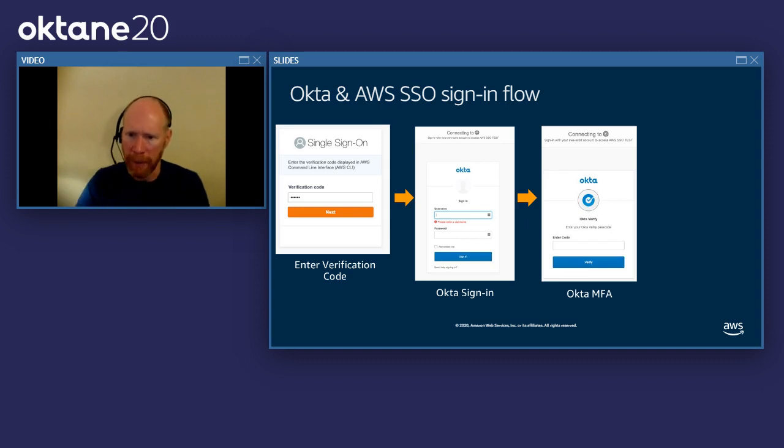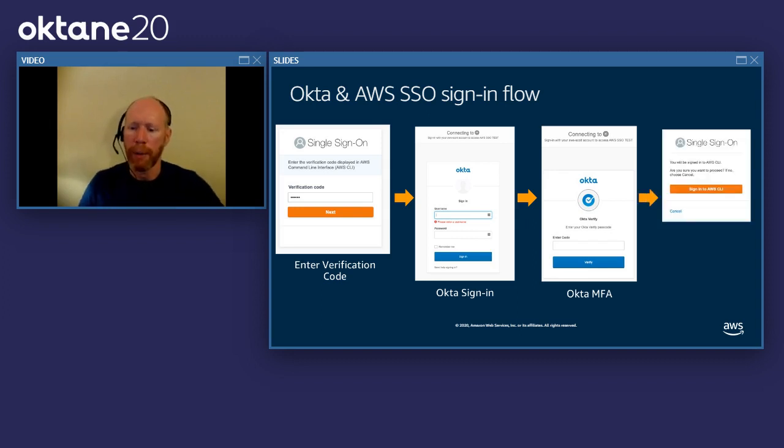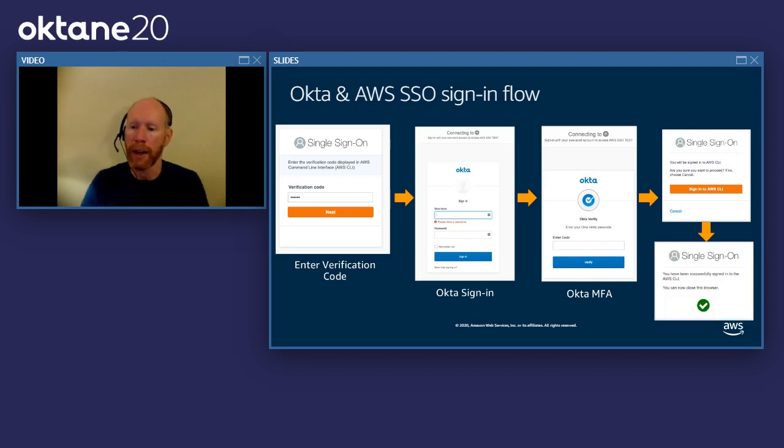Given that I've responded to the MFA challenge, the next browser redirect is going to be back to an AWS Single Sign-On page saying, well, I'm about to be signed onto the CLI. Are you sure? Am I sure I want to proceed? And by clicking on Sign in to AWS CLI, it's going to give me one last screen that says I've been successfully signed in. At the CLI, I can now close that browser and go back to my happy place, which is at the command line and hands-on keyboard.